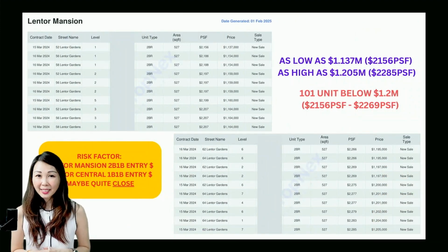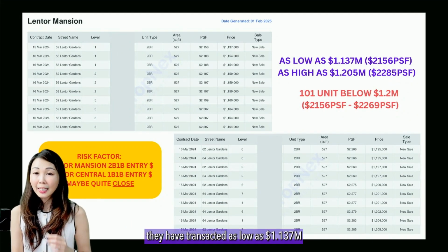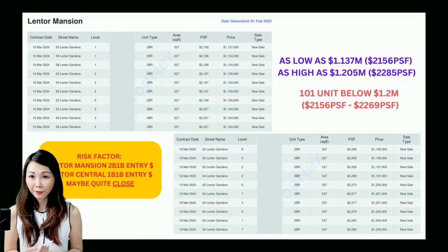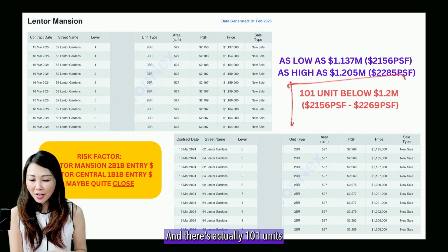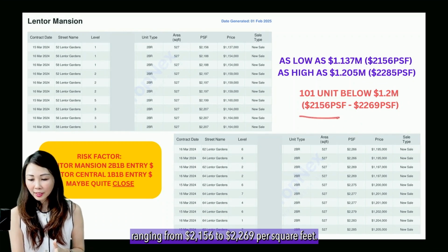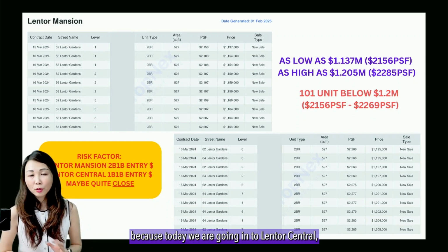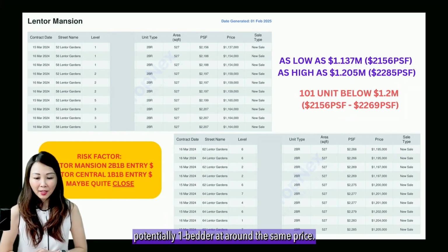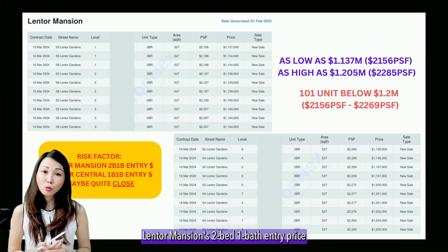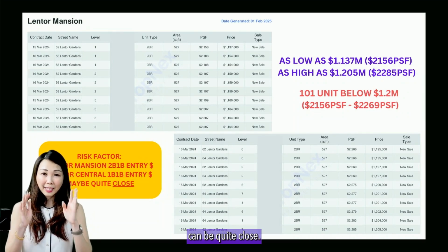So transaction-wise, for 2-bed, 1-bath versus 1-bed, 1-bath, I also want you to know that Lentor Mansion units have transacted as low as 1.137 and as high as 1.205 million. There are actually 101 units that transacted below 1.2 million, ranging from $2,156 to $2,269 per square foot. You have to know this because today we are going into Lentor Central, potentially a 1-bedder, at around the same price. So the risk factor is that Lentor Mansion's 2-bed, 1-bath entry price versus your Lentor Central 1-bed, 1-bath entry price can be quite close.